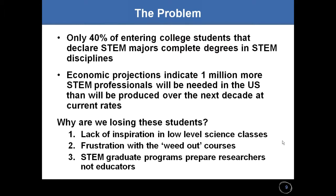There's been a lot of discussion about the reasons we're losing these students, and the two top reasons were lack of inspiration in low-level classes, and frustration with weed-out courses. And my course fits into that category. I teach organic chemistry. Students majoring in biology can't even become a biology major until they pass my course. So I felt a special connection with those students and wanted to make sure that my course was not simply a weed-out course.